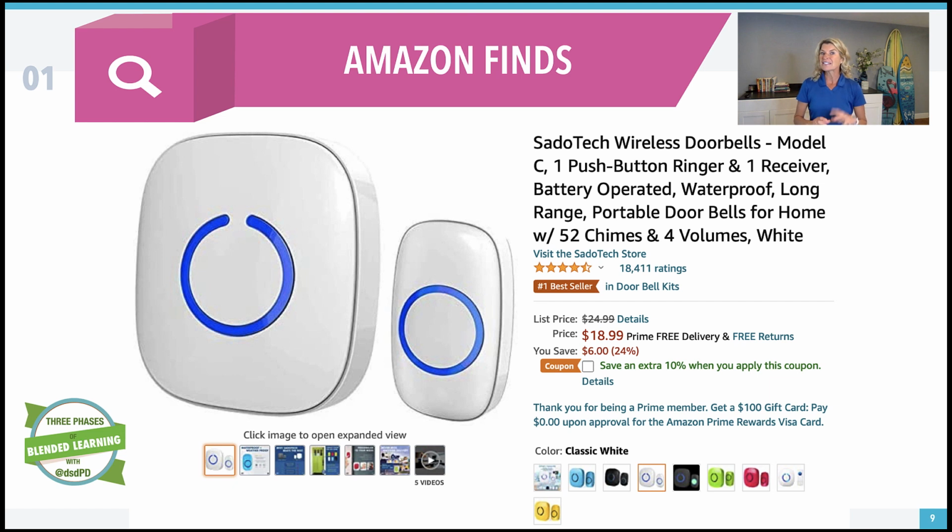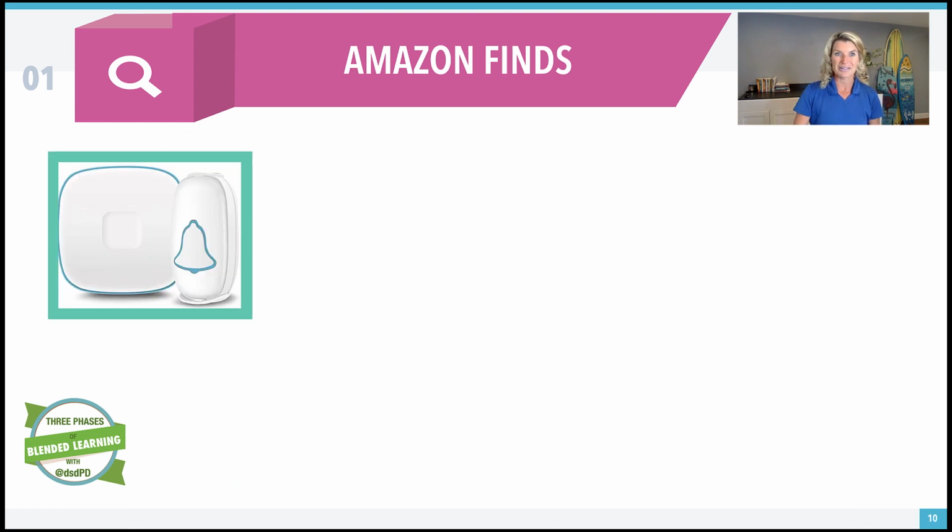What I love about this, it's easy, it's portable. That little button is what the teachers will wear on their lanyards. Think about it like the hand sanitizer containers. They'll put the doorbell right inside of that, ring the doorbell, grab the student's attention, get them back on track, call the next group. Amazon find number 1, doorbells.